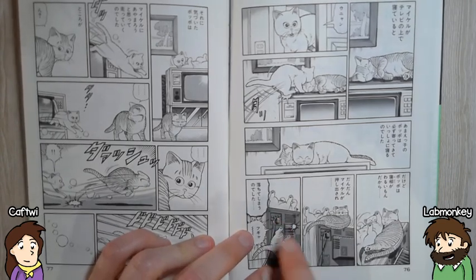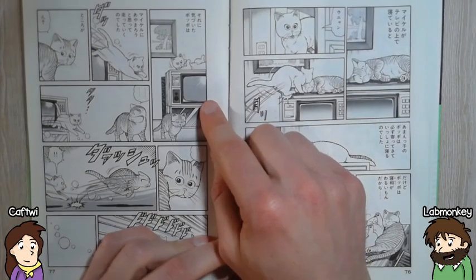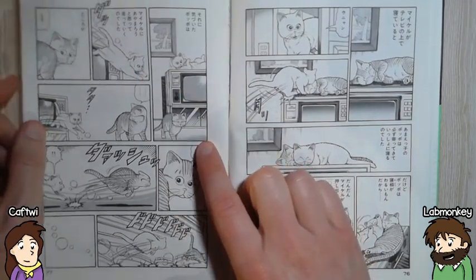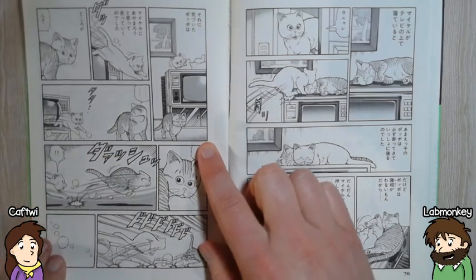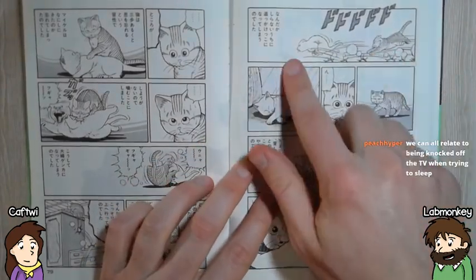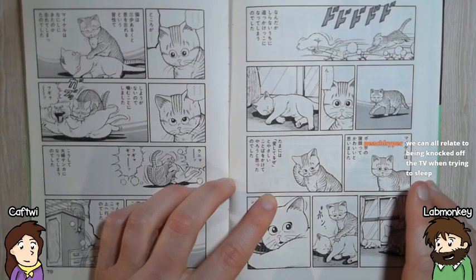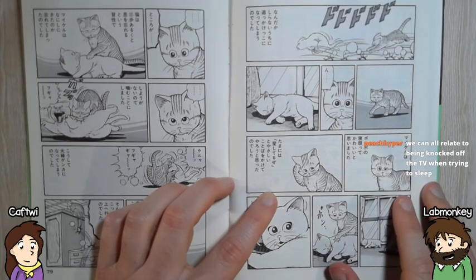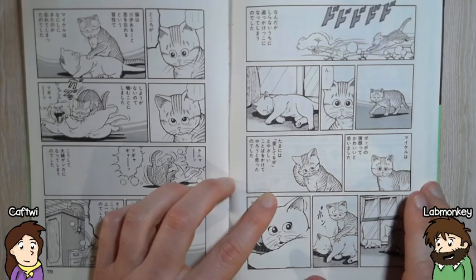They got some very old-fashioned antenna connections on the back of that TV. It's a classic. She notices that, and runs over to apologize. And Michael's like, uh-oh, why is she chasing after me? I gotta get out of here. I thought they were a nice married couple. And then, because they're cats, he ends up chasing her. Yes, we can all relate to being knocked off the TV when trying to sleep. Especially these days, TVs are getting skinnier and skinnier. Not enough real estate on the top. Couldn't sleep on a TV these days, could you?